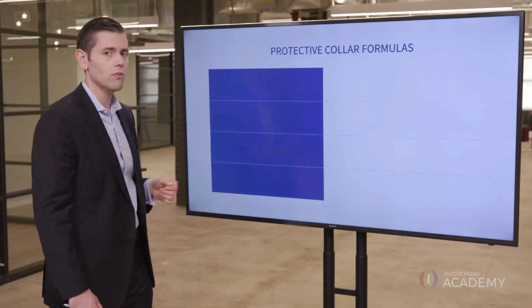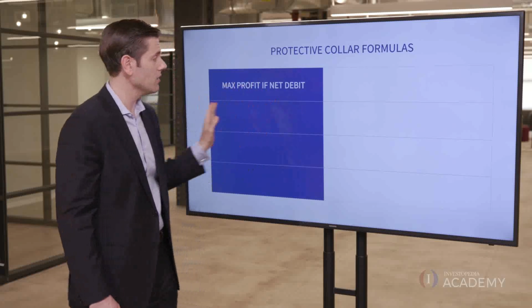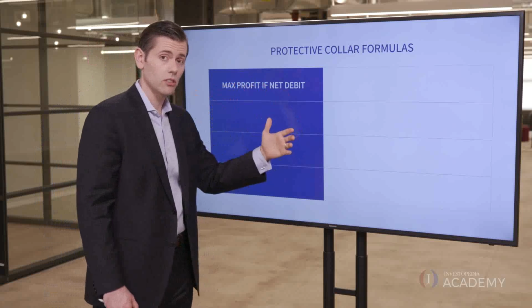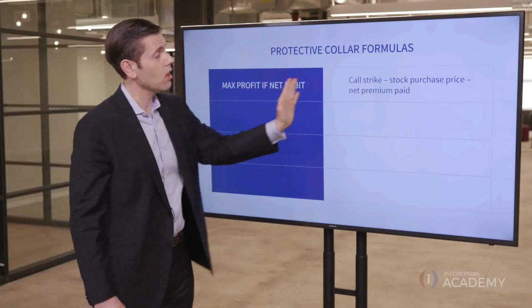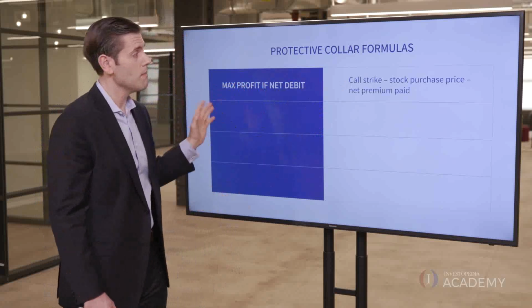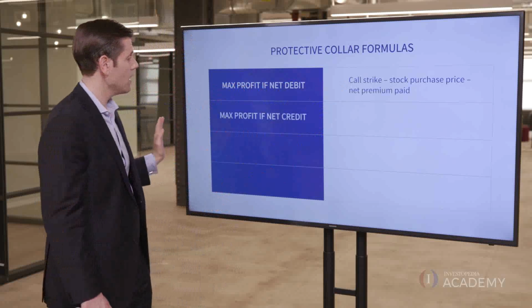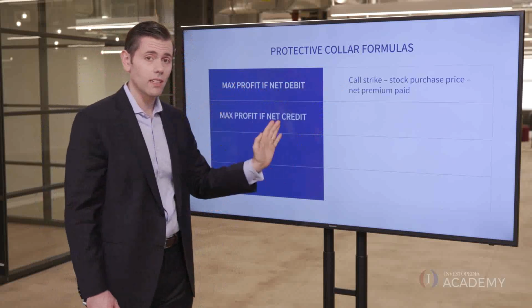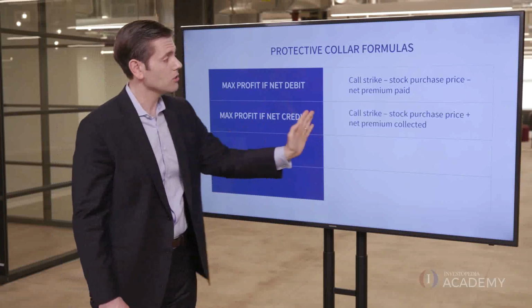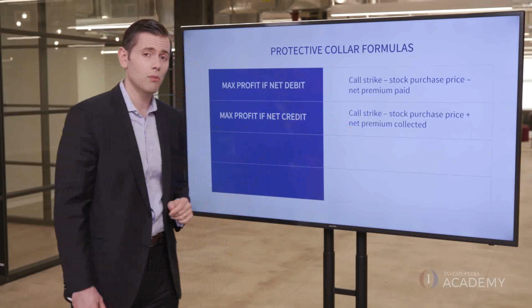Your biggest concern is that the stock is going to fall and you want to protect your gains. Let's go ahead and look at some formulas for a sec. So your maximum profit, if this is a net debit, so debit means you're paying for the structure, is going to be call strike minus stock purchase price minus the net premium paid. Now, what happens if this is a net credit? Well, your max profit, if it's a net credit, is call strike minus stock purchase price plus the net premium collected.